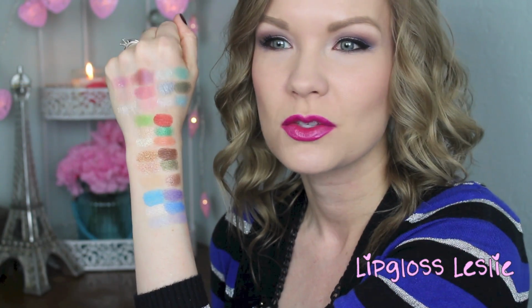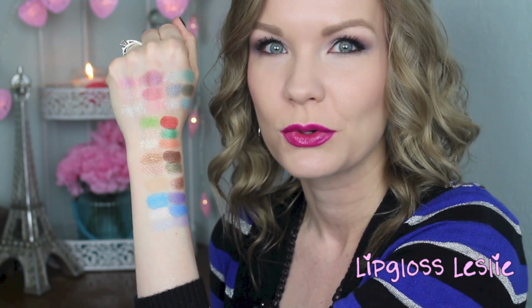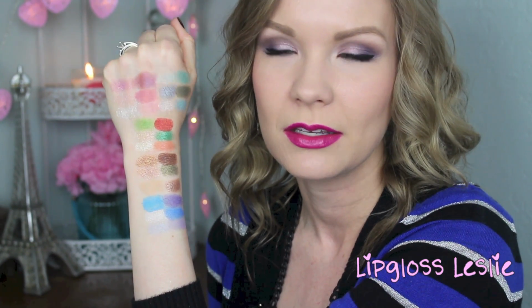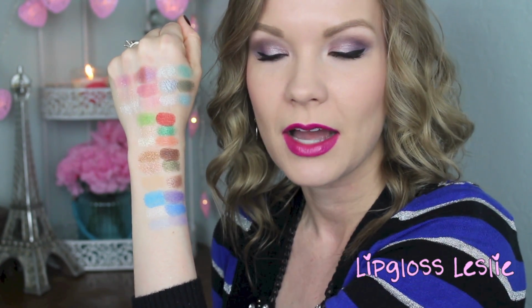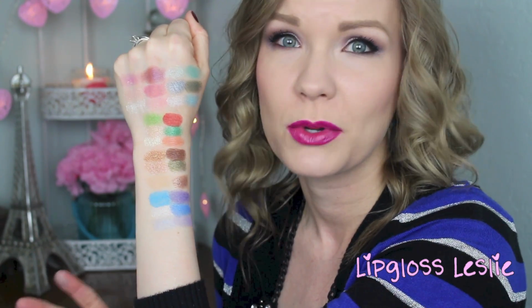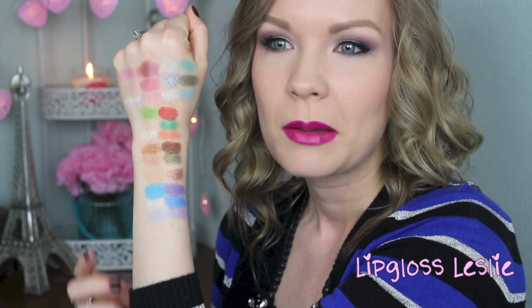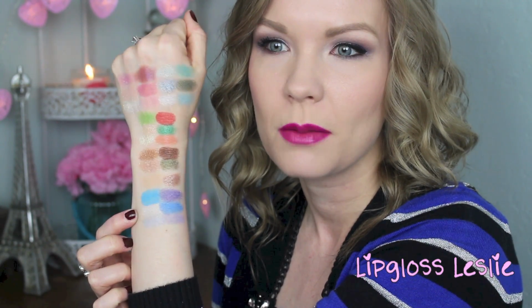Okay, so here they are all swatched. So you can see there are some great ones in the group, but then there are some that are a little bit patchy and a little bit chalky. But I will say I swatched all these for my blog. Any blog posts that I have on any of these products, I'll link them down below for you because I have several. But I did swatch this one on my blog and it looked absolutely terrible. But here it looks a lot better.